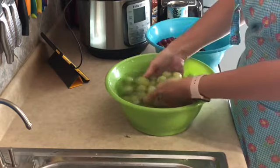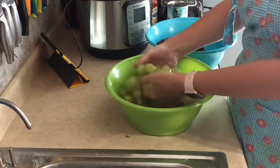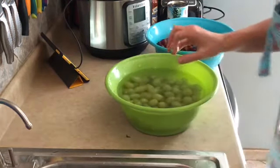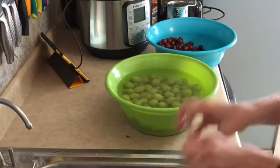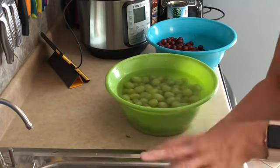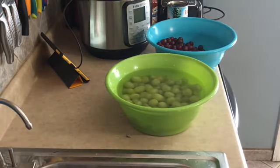I also have some cherries. I'm gonna do those next, so I will not be showing those. I'll just put a clip in or a picture in of the packaged vegetables and fruits once I get all of those prepared. I think I have some carrots that I want to do as well.